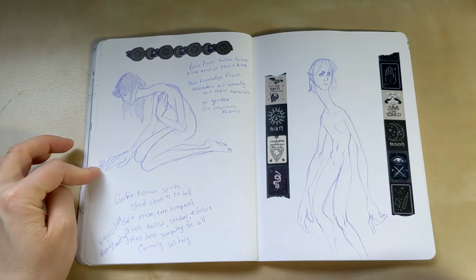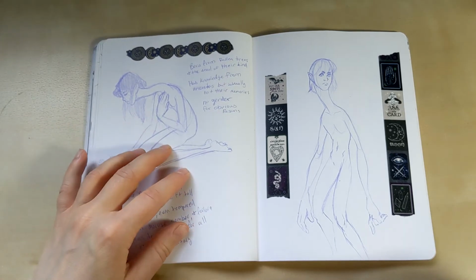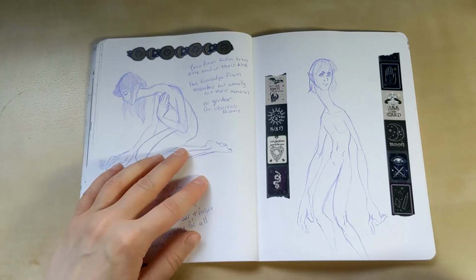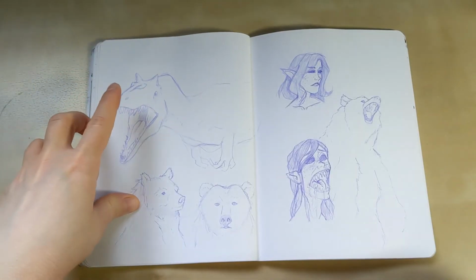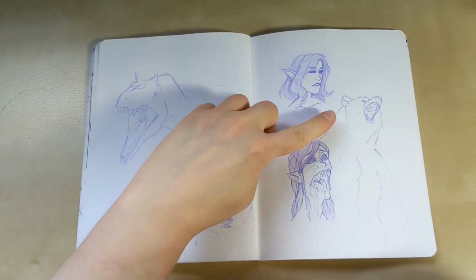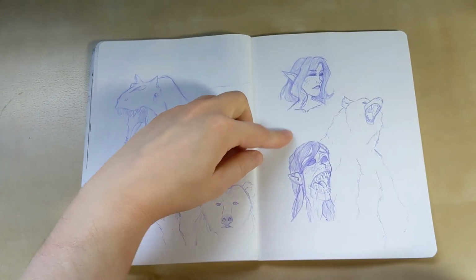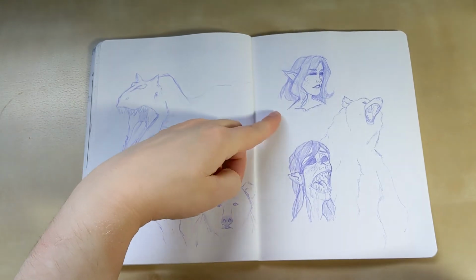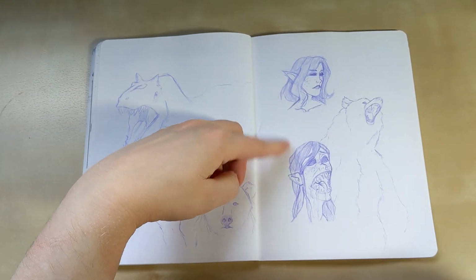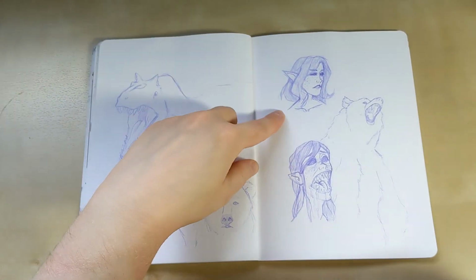I feel like their story would be a little bit more fantastical. I tend to like horror and spooky and creepy. So who knows? Who knows what I'll do with them? Did a dinosaur. Did a bear. I did this lady. Or elf or person. And that's supposed to be the same. It might be a boy. Who cares? Doesn't matter.